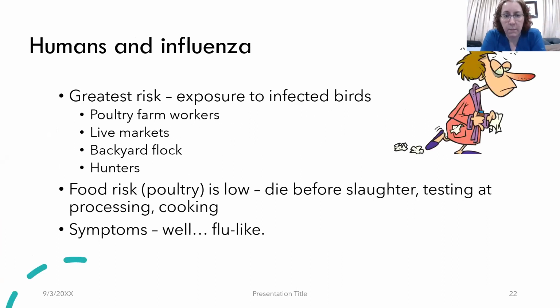With humans, where we tend to come in contact with this is through exposure to infected birds. Poultry farm workers are a particular risk because they're working with a large volume of birds. And if they are sick, these guys are literally who's in the face of that sick chicken. Live markets, as we mentioned, are a common place of exposure for humans. Backyard flocks, our own chickens that live in our backyard, and hunters are also at particular risk. Waterfowl hunters, when they pick up that dead bird, do not know if it was already sick before they shot it. So they do have a risk of their own.